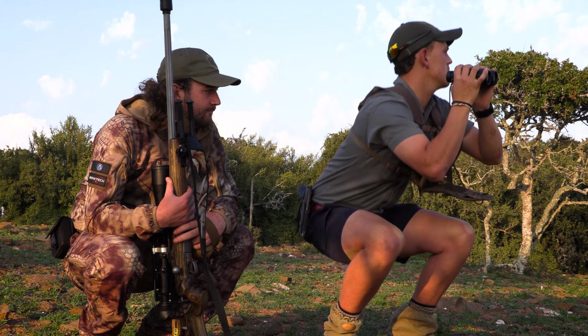There's very little time to set up for the shot, but thankfully my Kestrel takes real-time readings of conditions, so all I need to enter is the distance and the wind, and it does the rest for me. And this all happens very, very quickly.